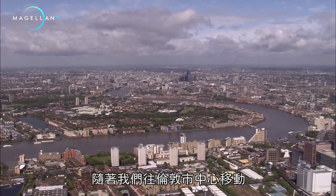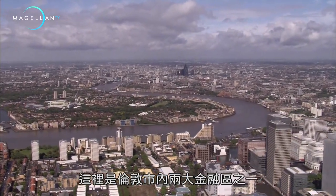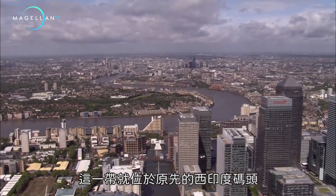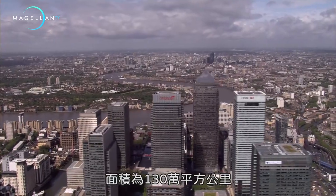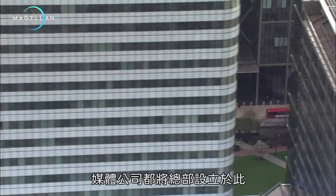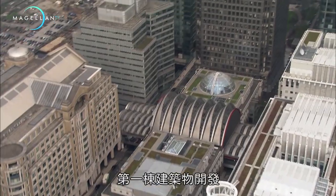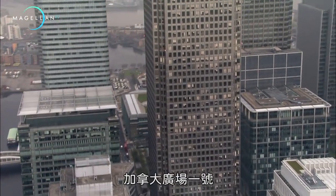As we make our way towards central London, the Thames makes one of its larger meanders around the Isle of Dogs, home to one of the city's 2 main financial districts, Canary Wharf. This area, located on the original West India Docks, formerly the busiest port in the world, measures 1.3 million square metres. It is mostly office and retail space. 90,000 Londoners work in the district, which is the headquarters for many professional service firms, media companies and international banks. The development's first buildings were completed in 1991, including the UK's second tallest building, 1 Canada Square.